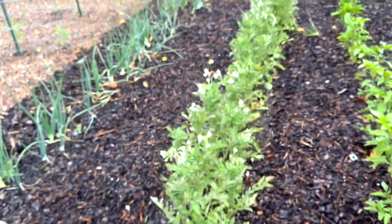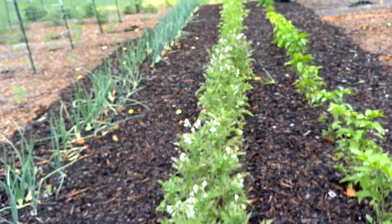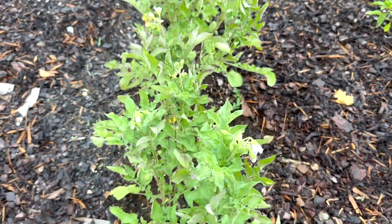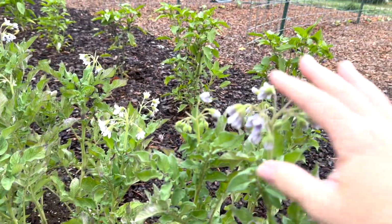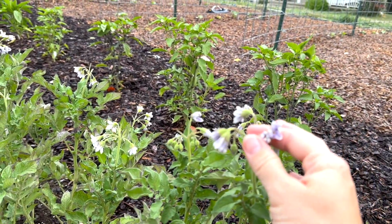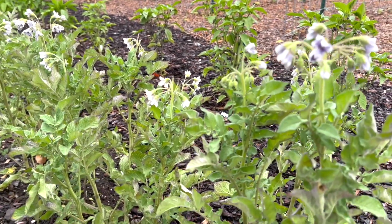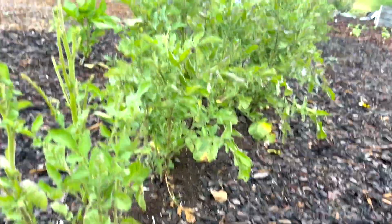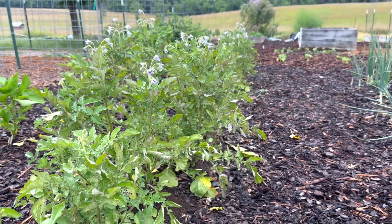And looking back up this way, the potatoes are doing well. They're flowering now, so that means they're making baby potatoes down there. And if you didn't know this, by their blooms you can tell what kind of potato they are, sort of, like what color they are. So these are the purple potatoes I planted. These are Huckleberry Gold, which are gold potato, but the outside skin is purple.